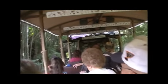Let's see if we can get our airborne warden in here real quick. Airborne patrol, this is Symbol 1. You up there? Airborne warden to Symbol 1. All right, folks, it doesn't look like we are in radio range right now, but that's okay. We'll get a hold of him later.